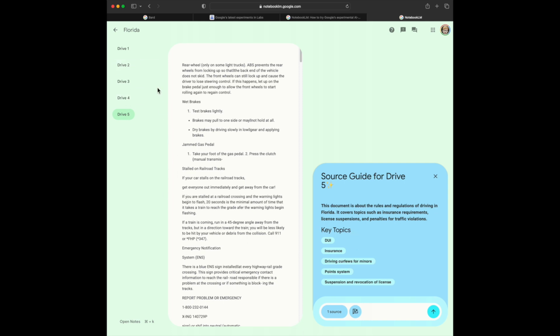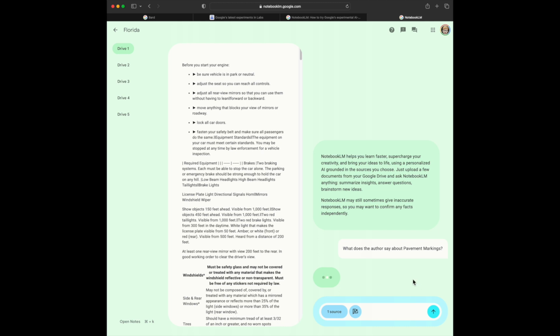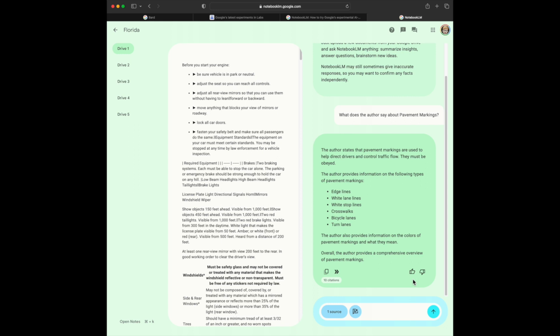So what I'm going to do here is go back to source one, and I'm just going to click on pavement markings and see what it does. It's jumping into saying, what does the author say about pavement markings? The author states that pavement markings are used to help direct drivers and control traffic flow. They must be obeyed. The author provides information on the following types of markings: edge lines, white lane lines, white stop lines, crosswalks, bicycle lanes, turn lanes. So interesting.